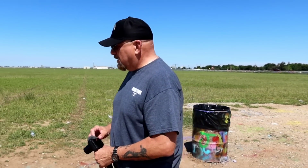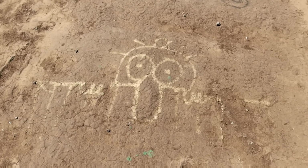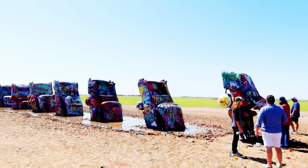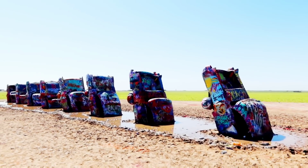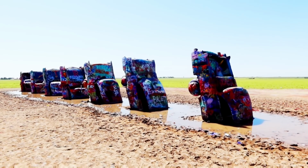You're an odd one on this one, Scott, because you like the idea of the cars, but you don't like the idea of the spray painting, right? Killjoy was here. They have 10 Cadillacs out here. Oh, I was wondering why everybody was just doing these. Look at all the mud. I think it's mud, actually.